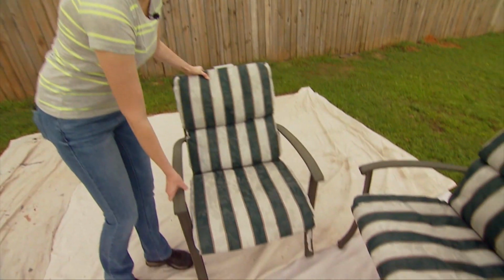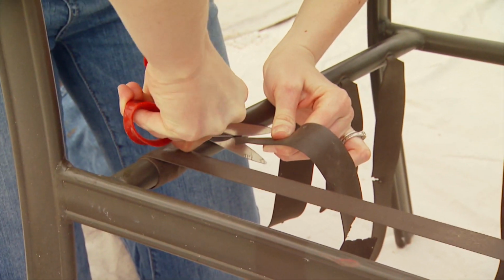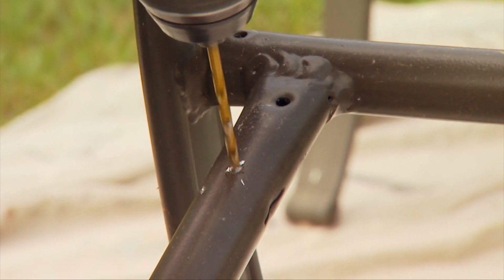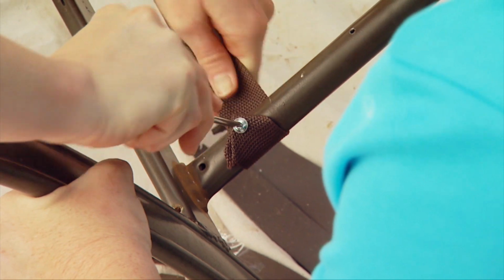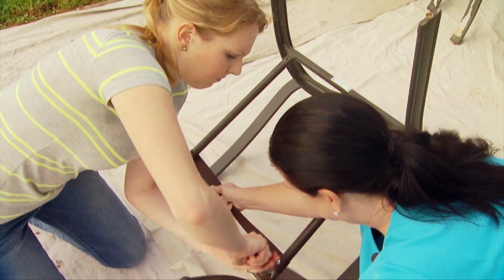All right. The old vinyl webbing had fallen victim to dry rot, so Chelsea's replacing it with some heavy-duty nylon webbing. Instead of using the slots the old vinyl web was tucked into, Chelsea's drilling new holes in the bottom of the frame to attach the new web with screws. Folding the ends over at 45-degree angles creates a thicker and stronger section for the screws to grab.